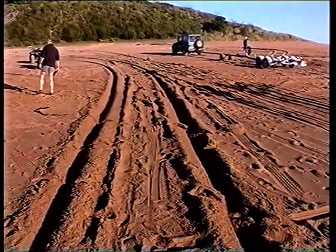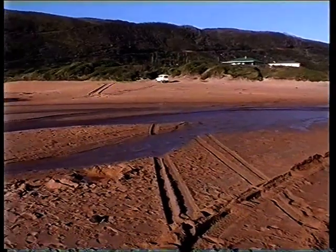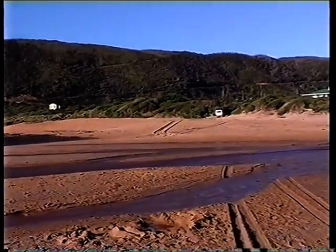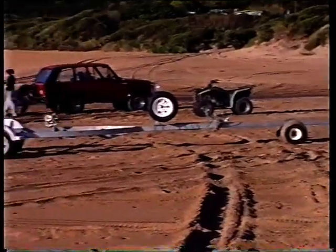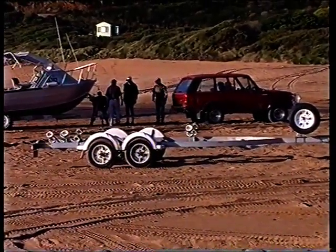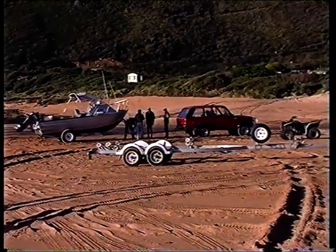I made this a nice video. This is the sort of tow bar you need, so you can poke the boat right back in the water without getting your car in the soft stuff. Now the Range Rover's going to pull the other. He's got two.